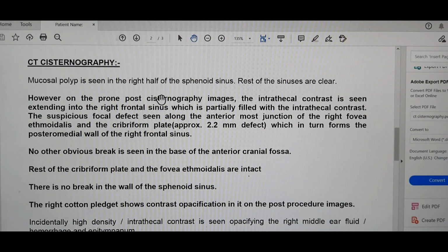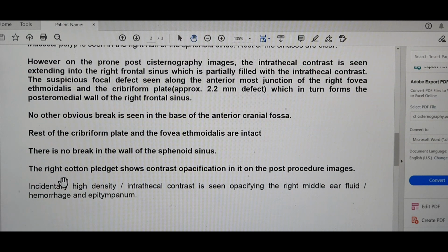So what happens exactly in the CT cisternography is that the patient is given intrathecal injections of a low molecular weight non-ionic contrast agent, which gets mixed with the patient's CSF and travels the entire CSF pathway. If the patient has an active leak, when the patient is in the prone position on the CT scan machine, this contrast will seep out into the nasal cavity, and to confirm that, the radiologist also puts cotton pledgets in both nasal cavities to make sure there really was an active leak.